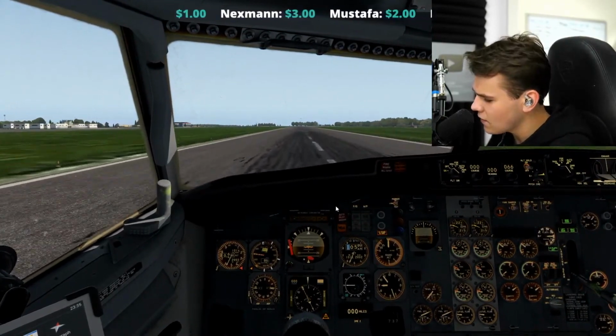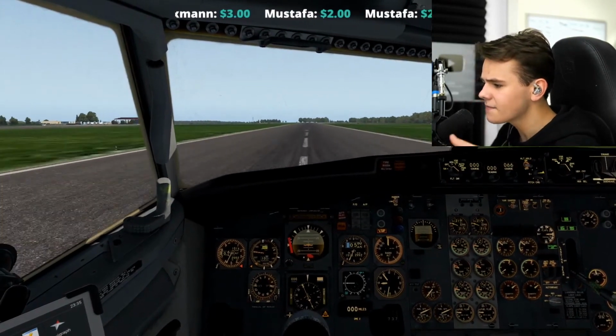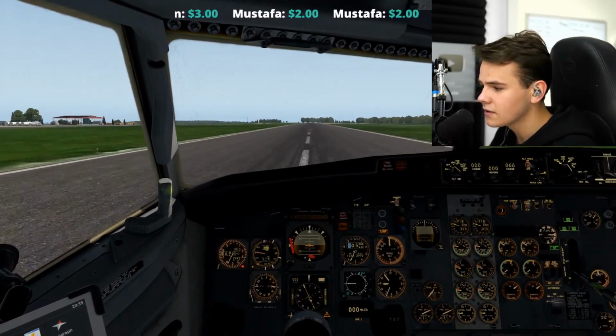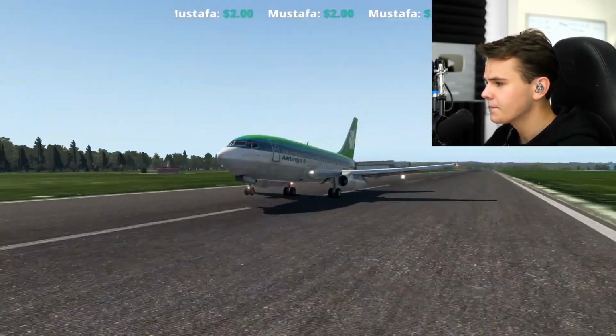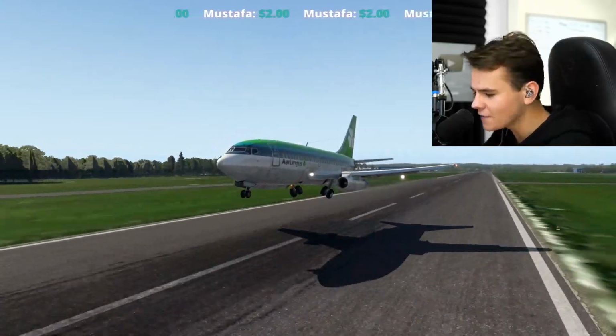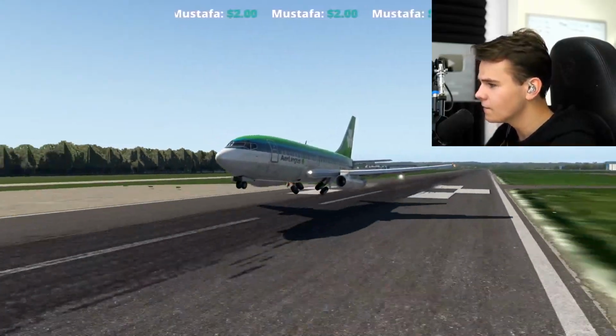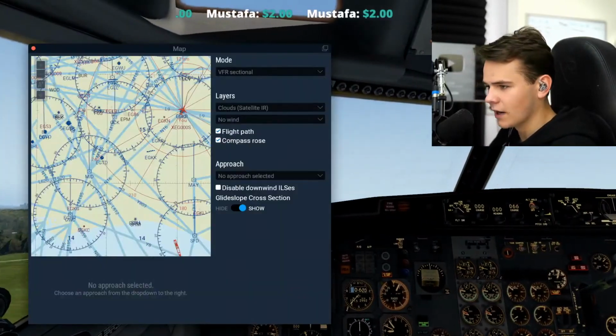Good. Let's go ahead. This is actually good. 80 knots, 100 knots, and, well, 110, 120, 130. This is fine. Good, you guys, we've taken off. This has gone very well. Almost not very well, but this has gone nice.